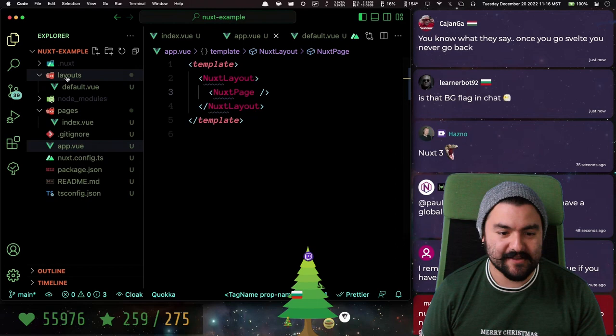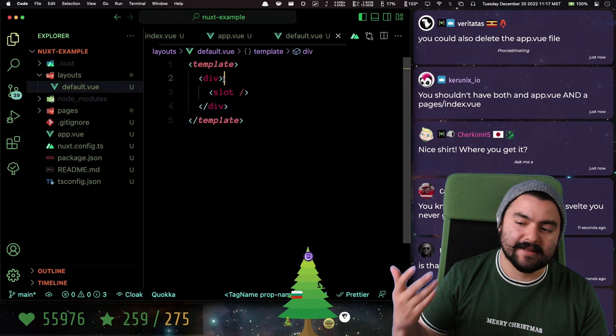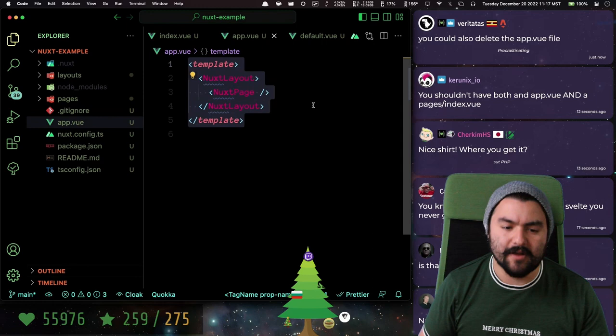We basically have our main entry point here, which has these big components. We then have our index page, which is just a little hello world. And then we have a layout, which we'll go in later and add a nav bar and stuff like that. That's good to know, Veritatas.